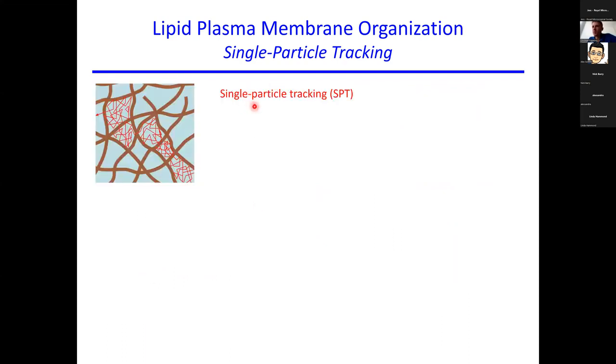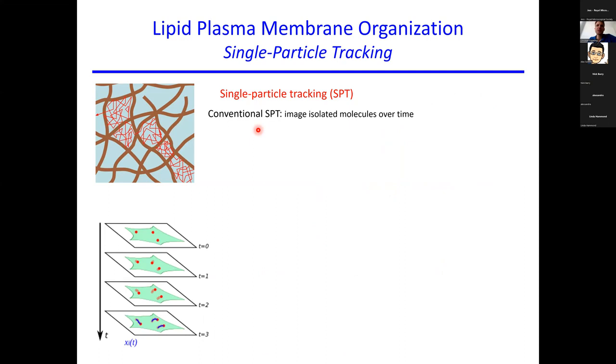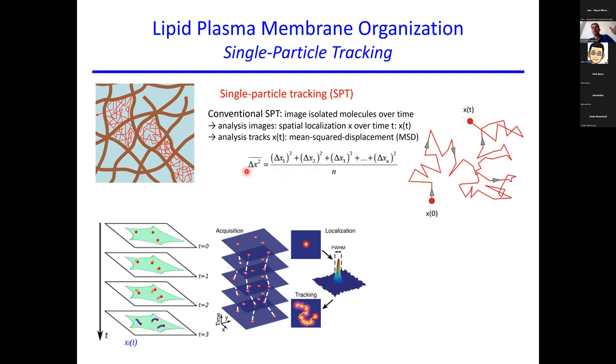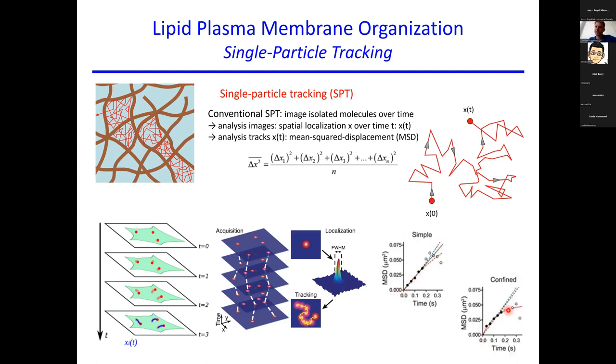And that's why people have done single particle tracking. In conventional single particle tracking, we image a large area and we look at isolated molecules over time. We take one image after the other. Then we analyze the spatial positions over time, x of t, and look at the diffusion. Out of that, we can, for example, analyze it with the mean square displacement. So how much space does it explore within a certain time? If this is a straight line, we know it's normal diffusion. And if it's not a straight line, we know it's confined.